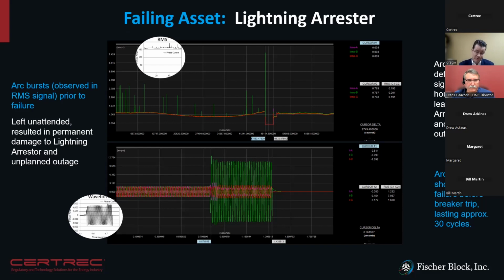Ideally you would want your relay to trip the breaker in a very short period of time, so that all the assets in the system are not subjected to these high fault currents for 30 full cycles. That was an issue with either the relay or the breaker, I can't recall off the top of my head, but that was one of the takeaways. And then also the advanced notice of monitoring RMS transients getting worse and worse in severity and in frequency, prevalence, provided alert notification to the customer.